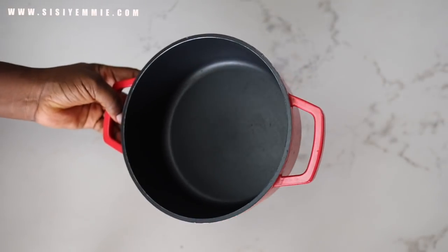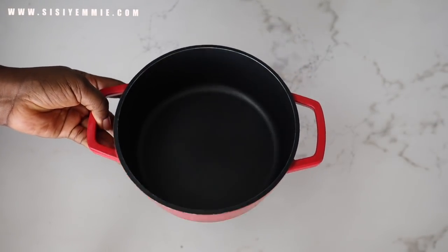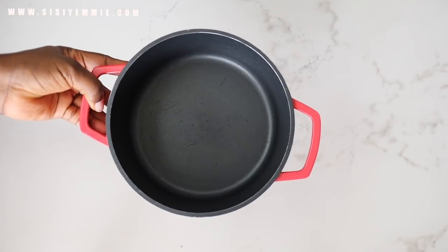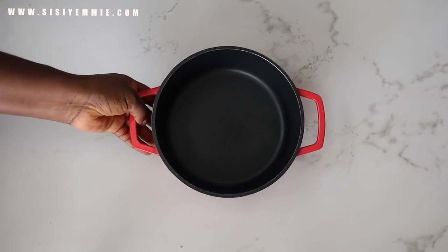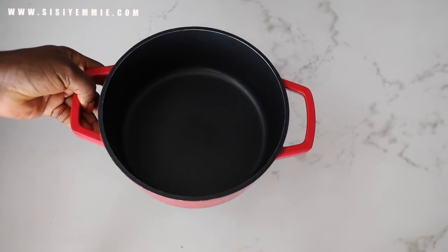And this is the biggest size they stock. It is 20 centimeters. So you know it is very, very small. But I use it for some recipes, and I like the pop of color. I think this is one of my few colored pots. And because of this pot, I realized I wanted to get a proper cast iron enamel pot. So this is the pot that inspired that.